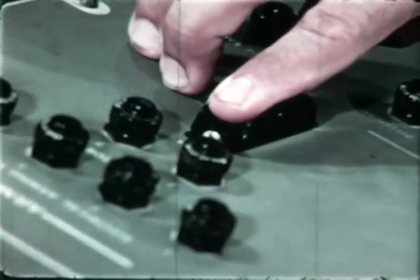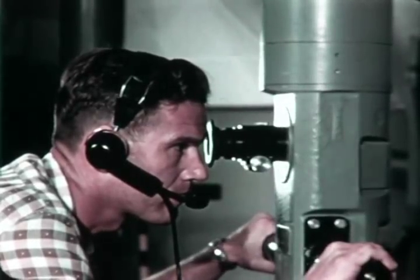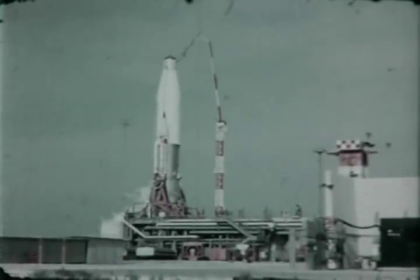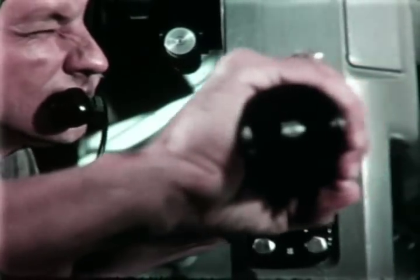T minus 60 seconds and counting. Mark. Missile helium to internal. Ready. Minus 55. Range ready switch on. Starting bomb removal. Missile prep complete on end of test. Status check. Pressurization. All clear. Nose cone bomb. Full missile. All the pre-start panel lights are green. The missile prep complete light is green. All recorders to pass.